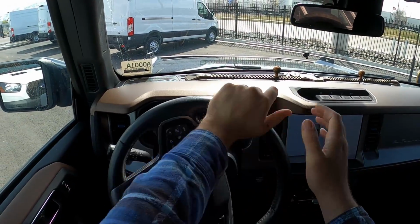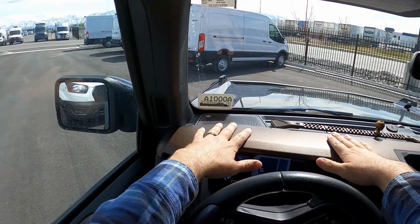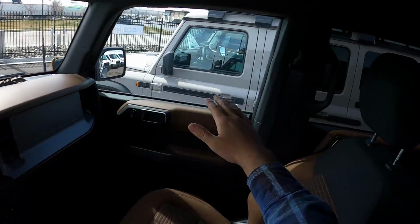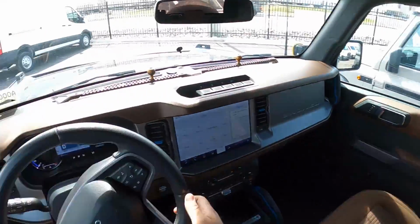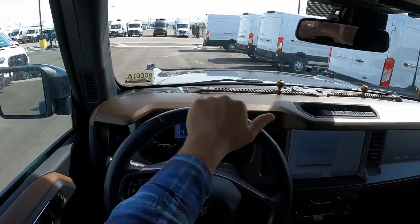Now, something important to note before we set off is going to be visibility between these two with the differences. So here's your visibility with the Bronco. You can see through at the back. I think that'll be another important distinction to make.